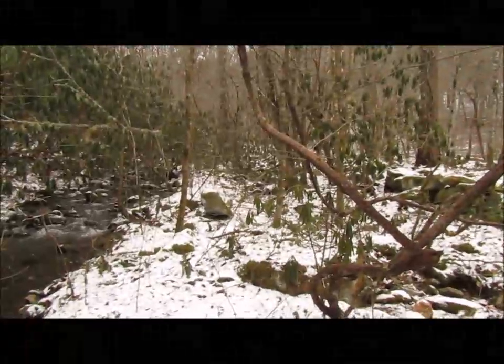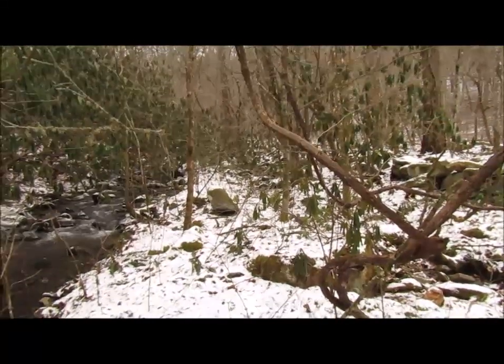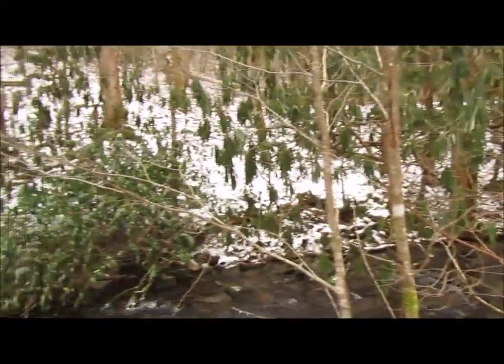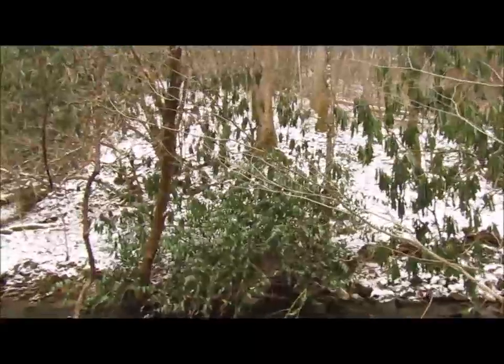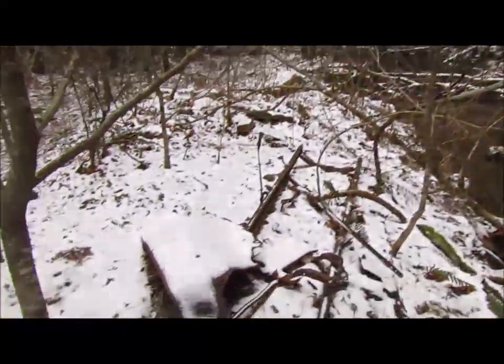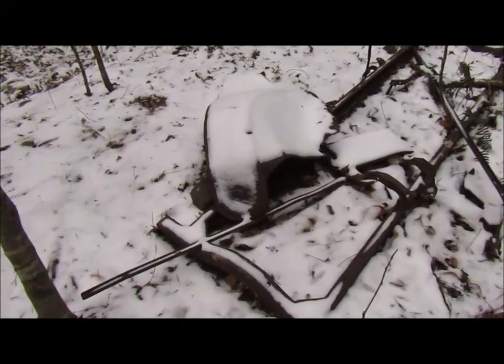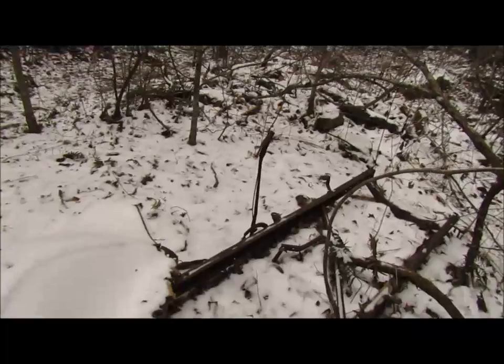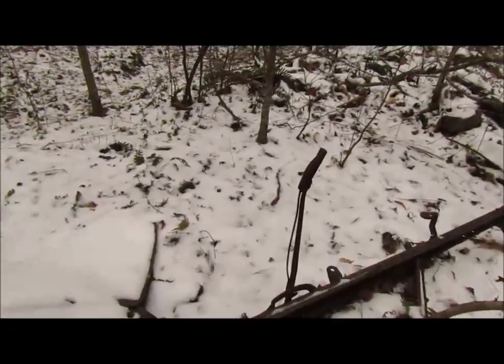One day I walked the old road all the way down Injune Creek. Parts of it's grown up, parts of it's in the water. That particular day I walked down here and found part of an old car or old truck. The brake handle.